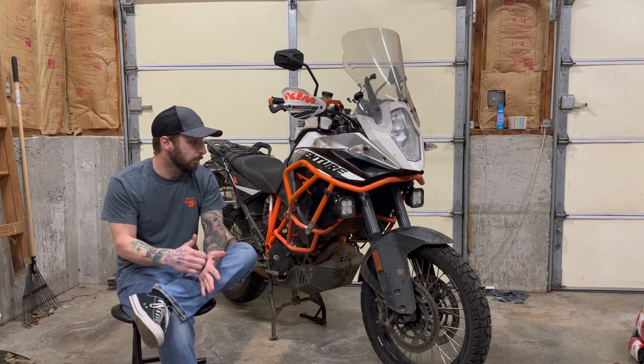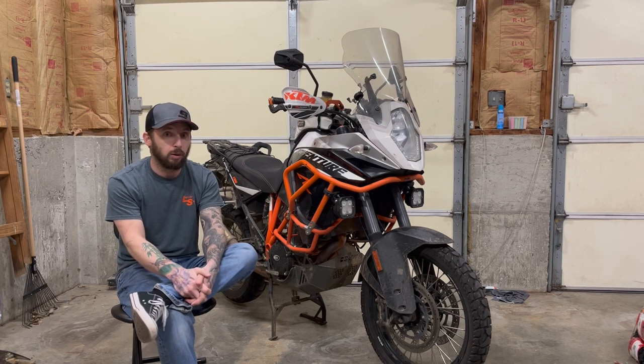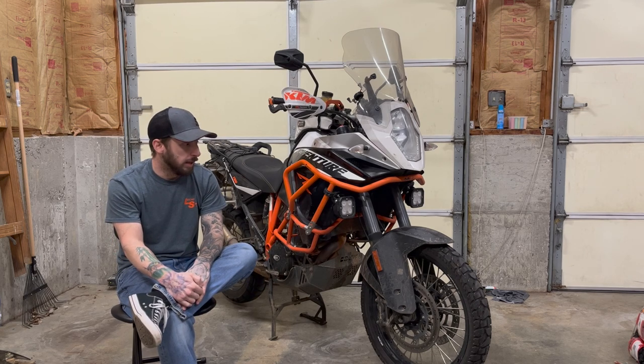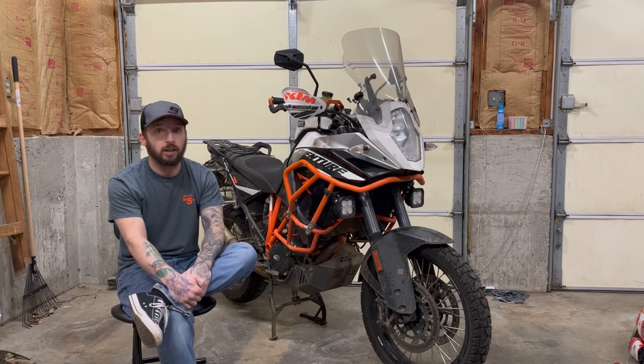The weight on this bike is so well done when you're riding, you can't tell the bike weighs what it does. So KTM knocked it out of the park on that. The 18/21 wheel setup that's on it, just like a dirt bike, again feels like a dirt bike off-road.